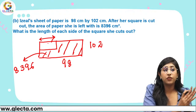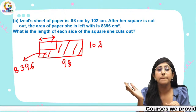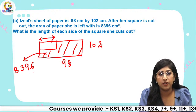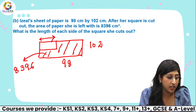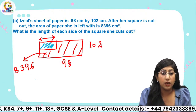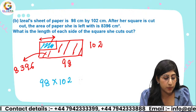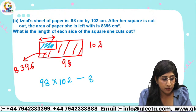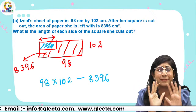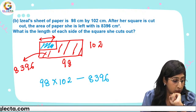Now, as we did in the previous question, over here we have the area of the outer part minus the area of this inner part would be this 8396, right? So, if I want to calculate the remaining area, that is the blue area, what will this blue area be? That would be the outer area, that is 98 times 102, take away the remaining area, that is 8396. Now, how do you do 98 times 102? Please, do not solve it like the whole of it. I'll tell you a simple technique that you can use.